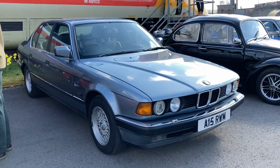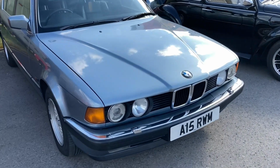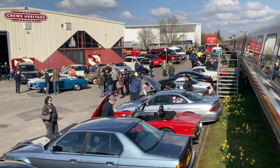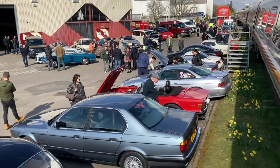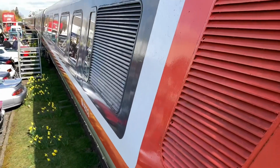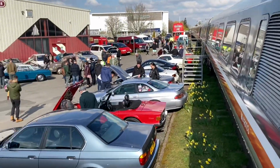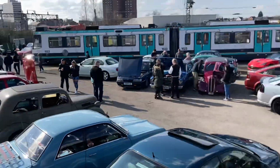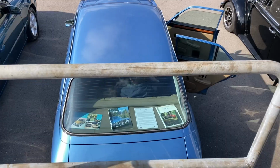735i BMW. Automatic. Pure German elegance. So if you want a bird's eye view, this is as good as you're going to get really. I'm up a platform of a train. We might have a look inside the train in a bit, but this shows you just the turnout for today. Lots of variety, but I think we need to look at what's down there.